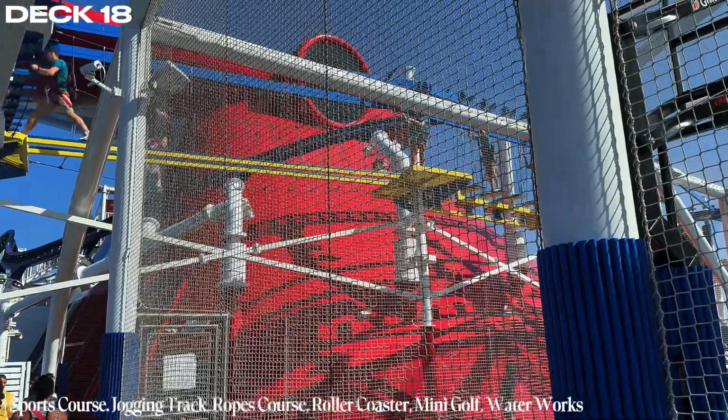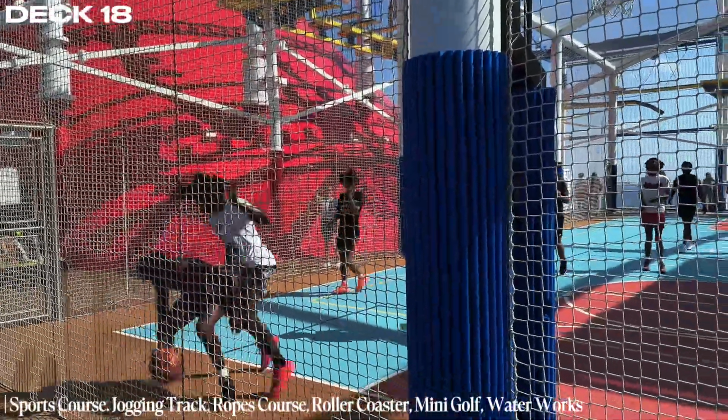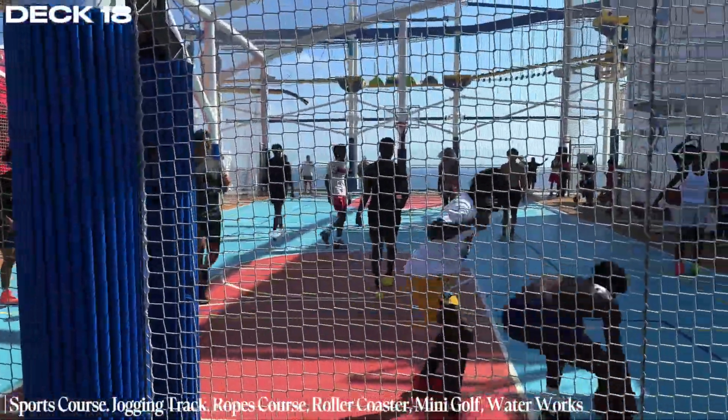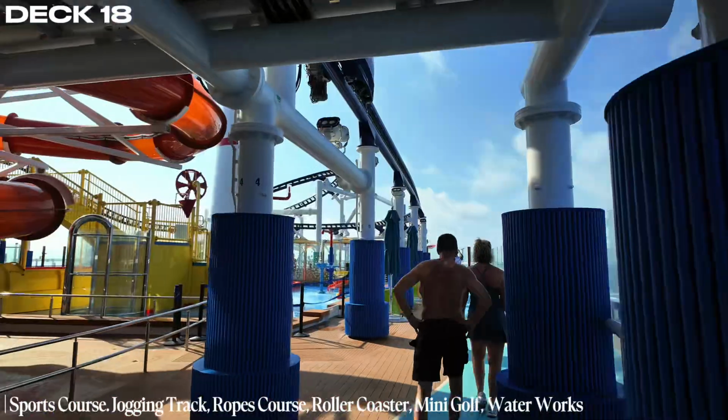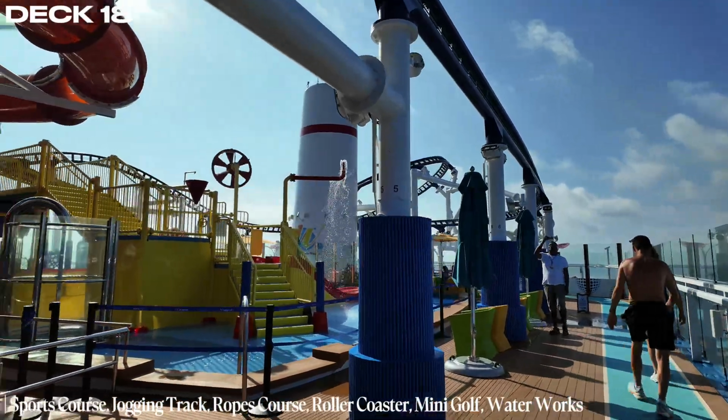You'll also find a mini golf course, and you can have some laid back competition with that. It's kind of fun. So it's a chill way to just hang out for the day. And then there's also Waterworks. You're going to find a lot of the kids here at Waterworks.